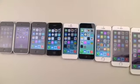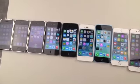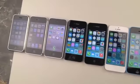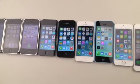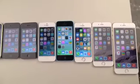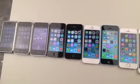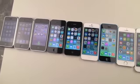I have a drop test for you guys, unlike anything I've ever done before. We're going to be drop testing every generation iPhone. Now we're talking about the 2G, 3G, 3GS, 4, 4S, 5, 5C, 5S, 6, and 6 Plus. All of these devices are in near mint condition. There's no cracks, no kind of scuffs or nicks on any of the corners.